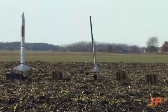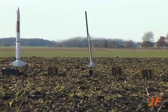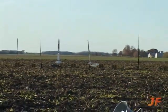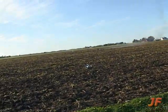Pounds, flying on an I-180. Going to go to 2,800 feet. Standard deploy. Let's put this up in 3, 2, 1. Launch. Arc it over.